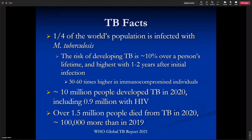So what is the problem? The problem is, A, you're going to get the disease if you're immunocompromised. Your risk is like 30 to 60 times higher. The classical example is HIV. But we also have a reservoir of people who get the disease, we don't know why, right? And that is roughly 10 million people each year.